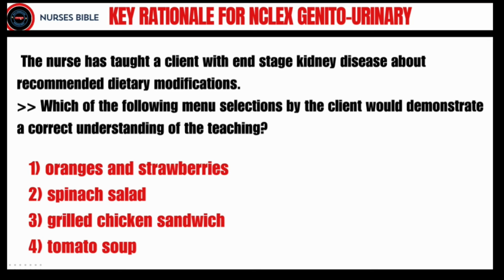This is going to be an incorrect option. Oranges are really high in potassium, so we definitely want to avoid that when we're talking about end-stage kidney disease. The strawberries are actually okay. They're not really the problem in this option. Strawberries do have lower potassium, lower phosphorus as well, so those would be okay, but we can't pair it with the orange. Option 2 says a spinach salad.